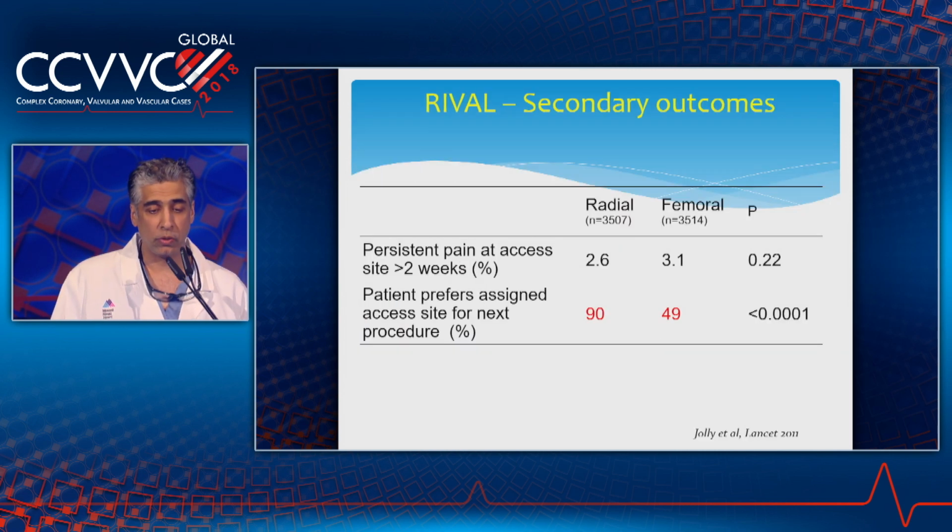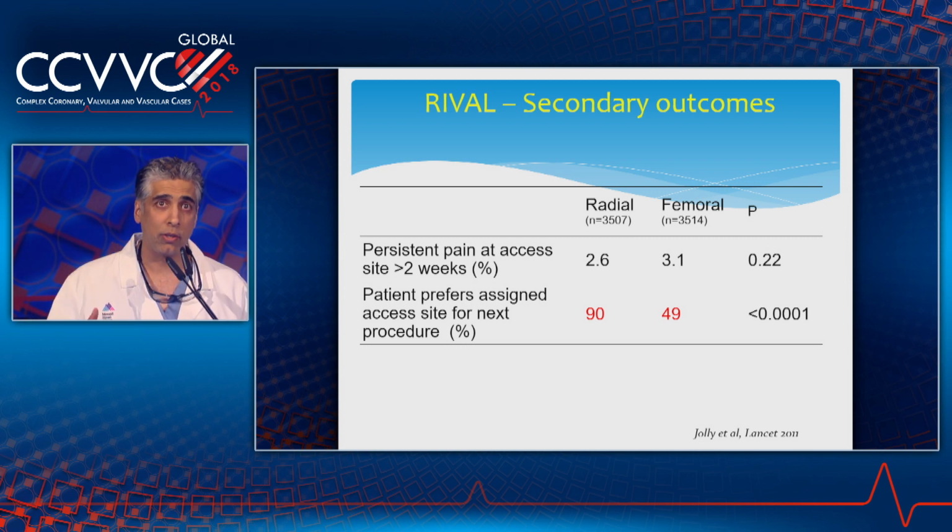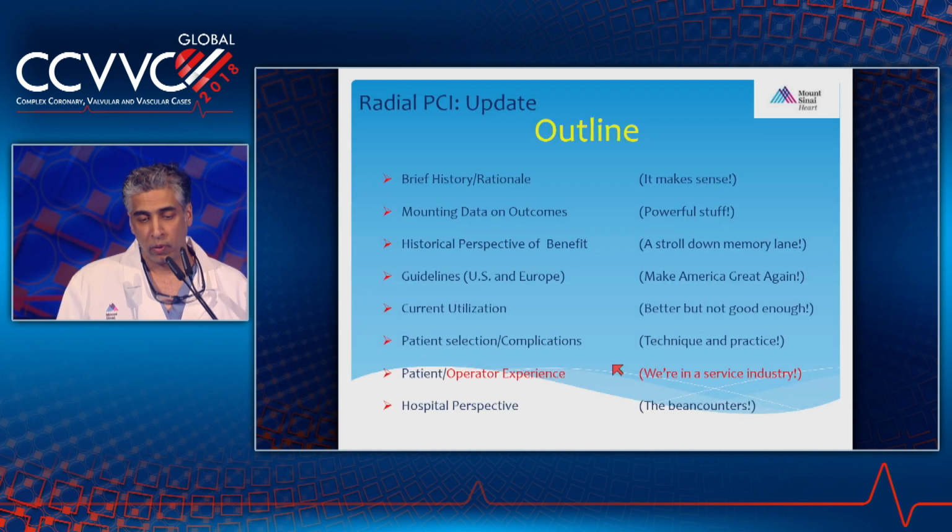This is data from the RIVAL trial. Those 7,000 randomized patients were asked if they had to have another procedure, would they want it by the route they were randomized to. In the radial group, 90% said yes, and in the femoral group, only 50%. And of course, 50% didn't have complications, but half of those patients had a bad experience, such that they would not want the same route.